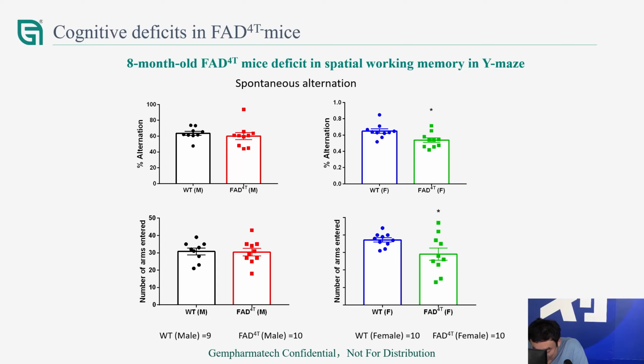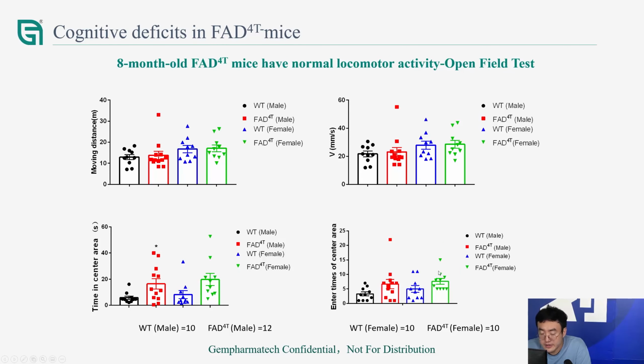So our FAD4T mice also show defects in spatial working memory in the Y-maze test. As you can see, the alternation of female FAD4T mice is significantly decreased compared with wild type, and also the number of arms entered. And in the open field test, we did not observe differences between wild type and FAD4T mice in locomotor activity. So those differences in the Morris water maze and the Y-maze test were not due to locomotor activity.